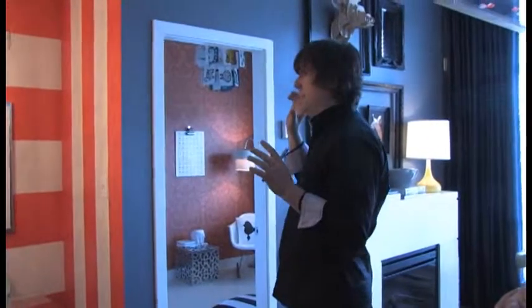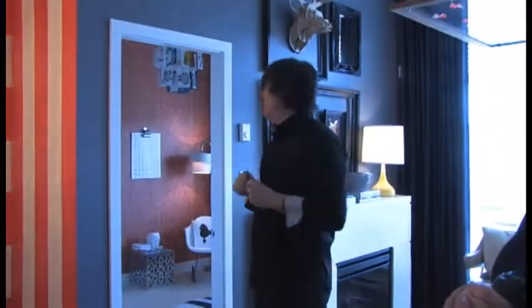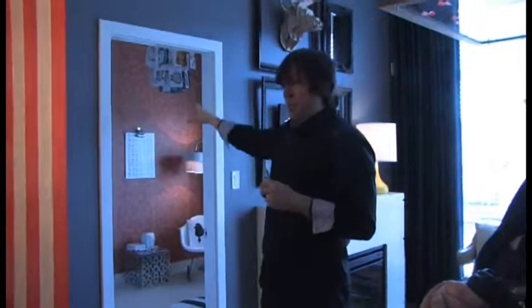Picking up on your wallpaper, there's a lot of it. Yes. We like the fact that there's this big color punch that draws your eye.